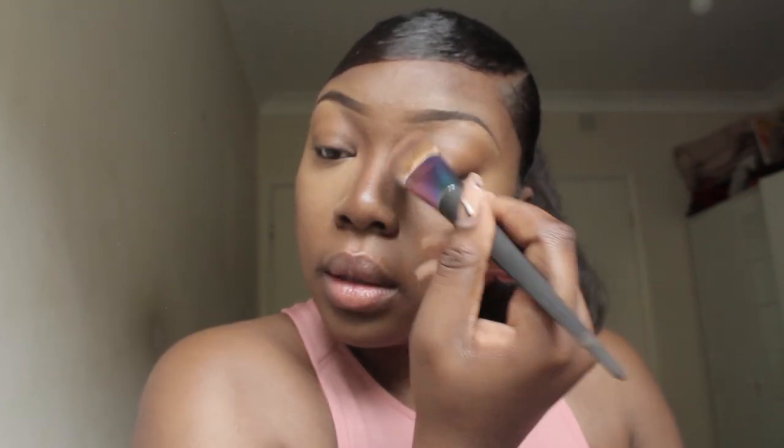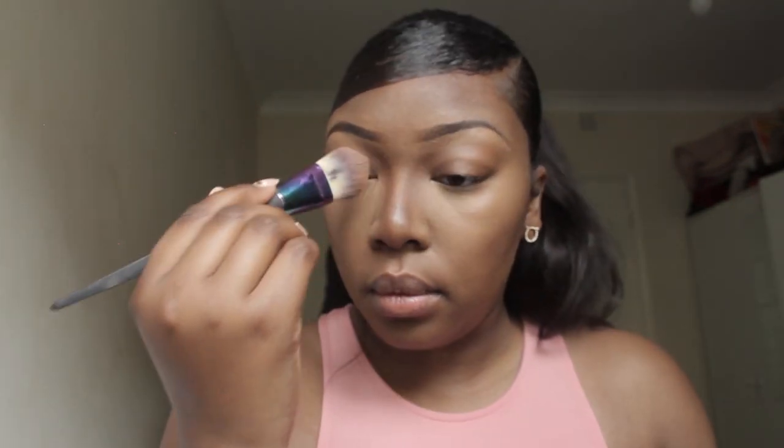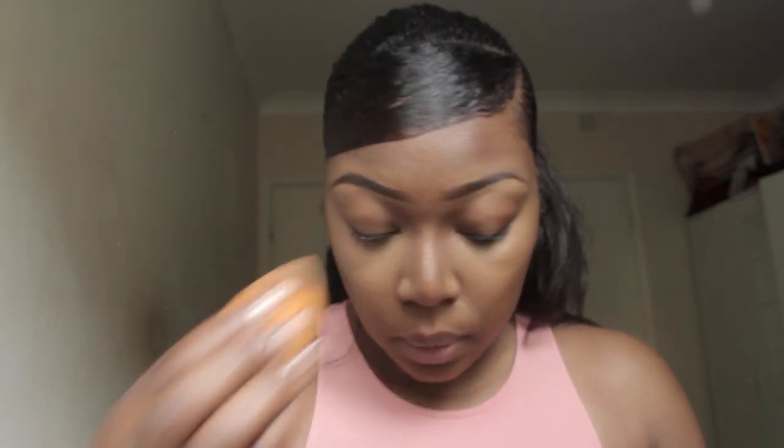I literally just needed to soften that line in my contour. It was looking a bit harsh, but to be quite honest, I feel like I'm making it too dark. So what I'm going to do is go ahead with my concealer again, you'll see, and just brighten up the middle again, because the nose is becoming very harsh.